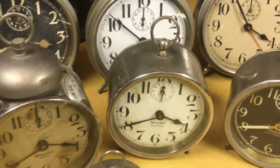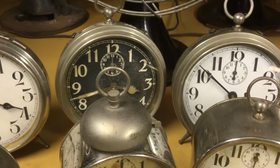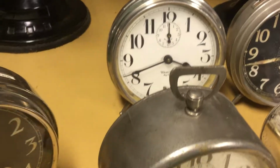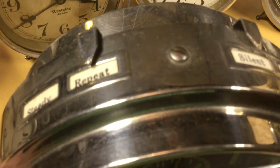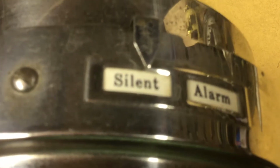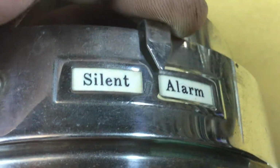I've seen a few other YouTube videos, and a lot of eBay sellers' generally clueless descriptions of the items they are trying to hawk, and I've seen some pretty colorful descriptions of what these levers do, because the writing is so illegible on most of them that they don't have a clue what they do. But this one here on the right side of the clock, it's pretty obvious what's going on. This is how you turn the alarm on and off. This is the silent position. That's the alarm position. Okay, nothing mysterious there.